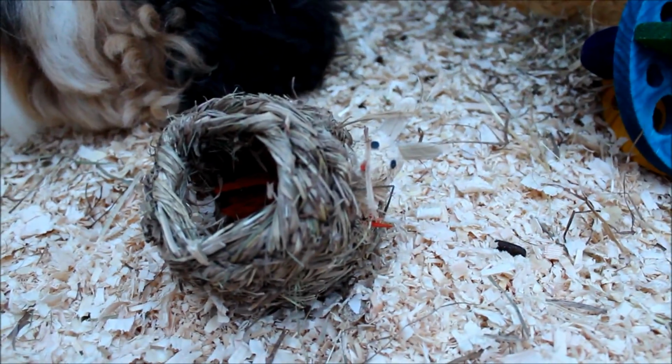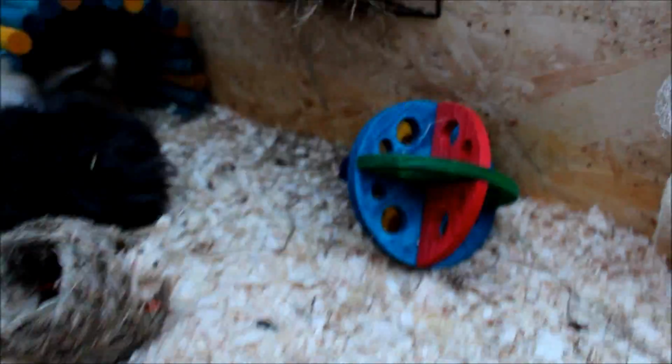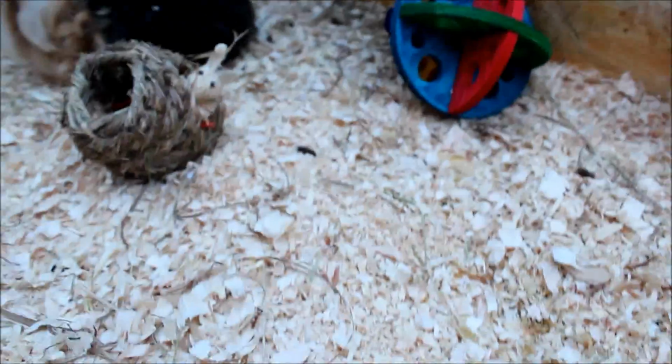They've got this toy here that has a little rabbit sticking out of it there. And they've got this toy, which I'm not sure of the name of, but it is quite a common toy, so you would have seen it before in people's videos, I guess. They've got this toy here, which is from Chinchillas to Shop. This is the kind of thing they do.